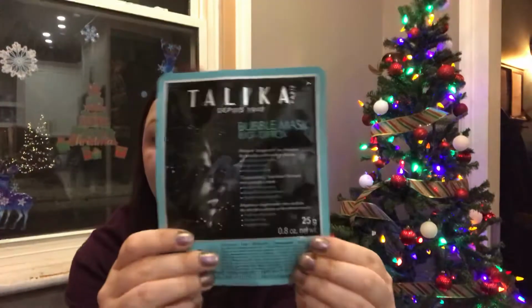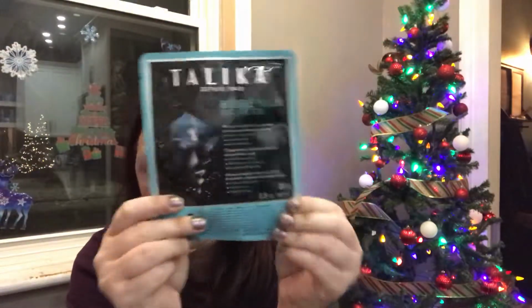And then we have Talika Bubble Mask Detox. I always love masks. I'm sure I'll throw this on this week sometime.